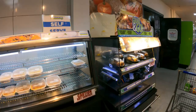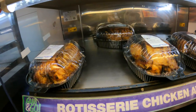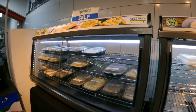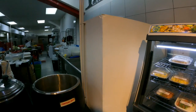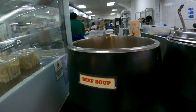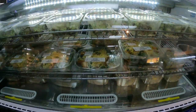So these are the meals, and that's the rotisserie chicken already cooked and waiting for you to pick up and take away. And these are some of the meals they have in here too. I believe some were actually chicken curry and rice and so on. And then these are the soups they make: vegetable soup, chicken soup, and beef soup. And they have some other stuff in here too. These look like salads and so on.